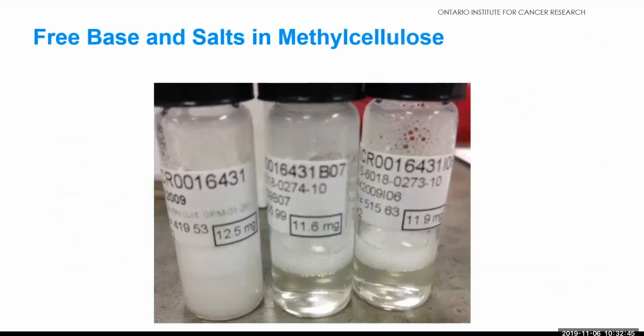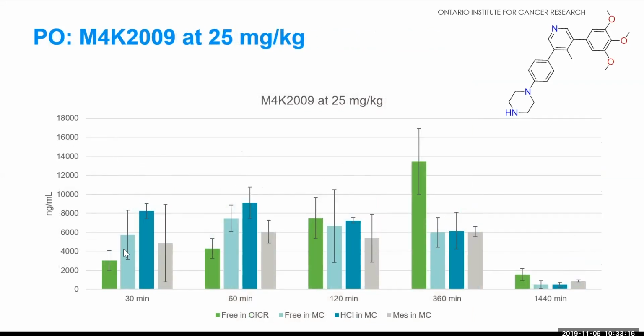So yeah, a picture says 1,000 words, I guess. This is the formulation. You can see these are the 2 salts, the HCl salt and the mesylate salt. This is the free base at the same dose level. This is the 100 milligram per kilogram solution. Actually, the 25 milligram per kilogram was very similar. It was also a suspension dose. So that's how it was dosed. However, as I said before, they are giving similar exposure. Even the cloudy solution was this one here, and the other solutions were giving slightly higher exposure at the initial time, but overall AUC didn't change significantly.